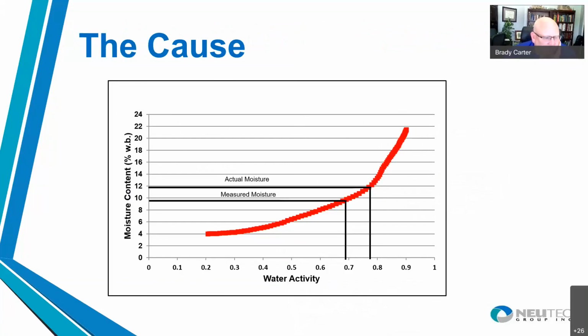So what was happening in this particular situation? Remember, they had set a 10% moisture content specification and had never had any problems. What ends up being the case is that, through their own trial and error and luck, the 10% moisture had been associated with a water activity less than 0.7. And so that was why they weren't ever having any kind of mold problems.